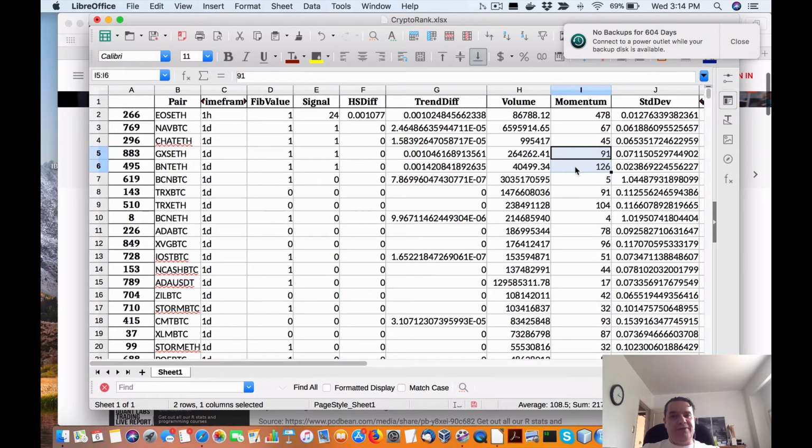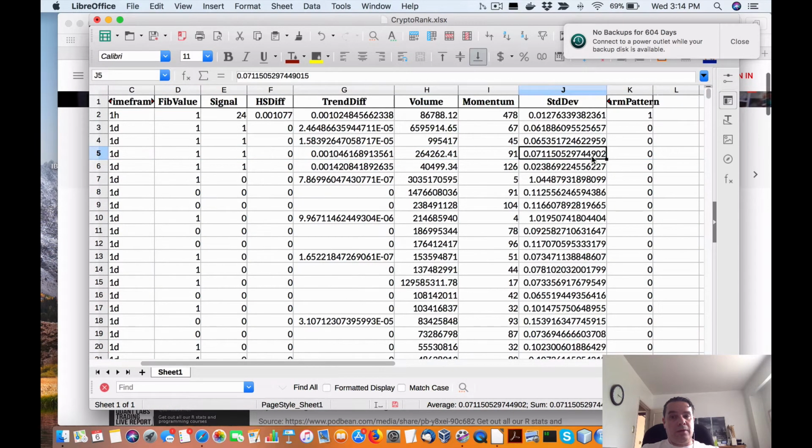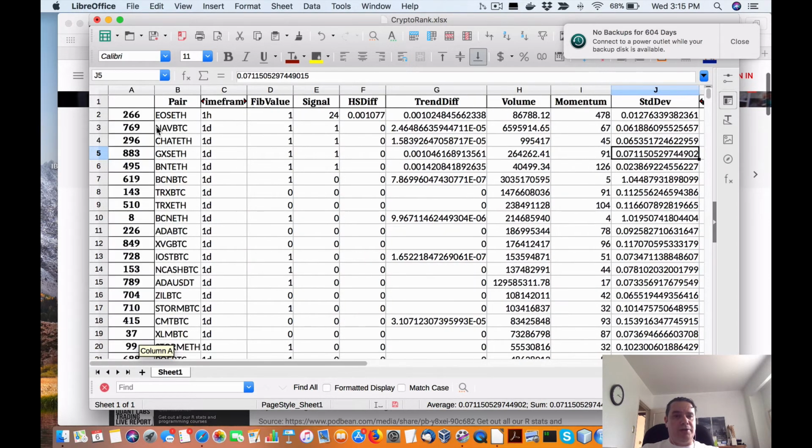But we have the momentum to measure on, and now we also have the volatility to measure. So we can see here this one is less volatile than some of these other ones. So this one would obviously be much more volatile. This GSX Ethereum is more volatile. And of course, I'm going to make this a little more intelligent, saying, is there any harmonic pattern to overlay our decision on the entry? Okay, so these are pretty good.